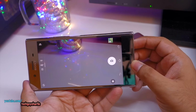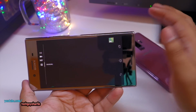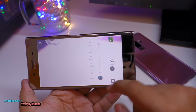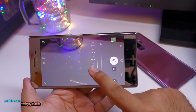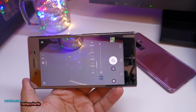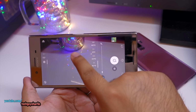So here we are inside the camera app of the XZ Premium. It's a very simple app. Not many features here compared to the Samsung. Again, you have 1 second shutter speed maximum. I know someone was asking me about the shutter speed of the XZ Premium. So the maximum you get here is 1 second, compared to 10 seconds on the S9 Plus or the regular S9. So once again, it's fairly limited when it comes to features.